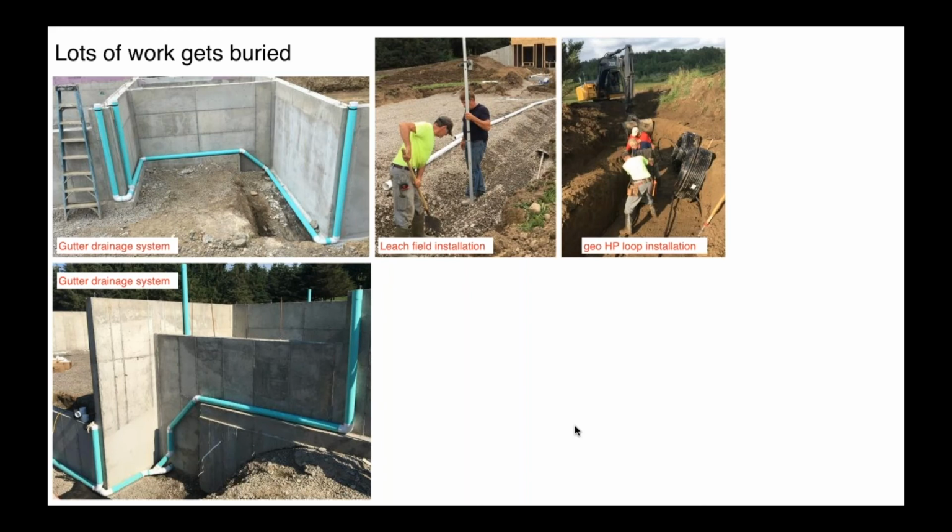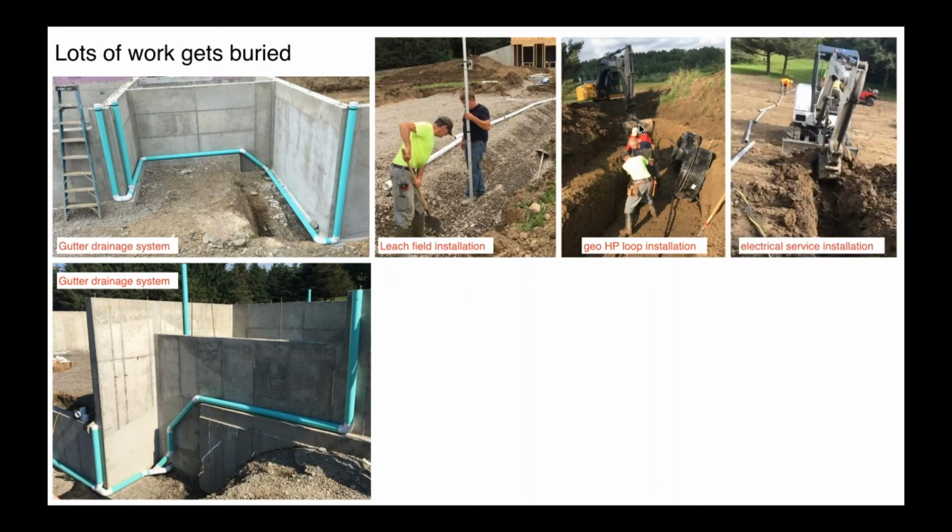Here's one of the early projects. This is where we're rolling out 4 coils of 1-inch high density polyethylene pipe. This is the earth loop installation. And Wayne Hydis, our excavator, he's got a 6-foot bucket on this 25-ton excavator. So he's doing a ditch and we're rolling these coils right down behind him. And again, we're going to get into this in a lot more detail in some of the later episodes.